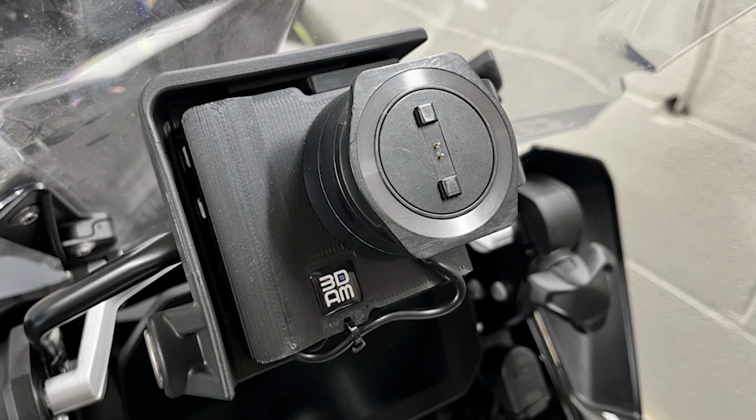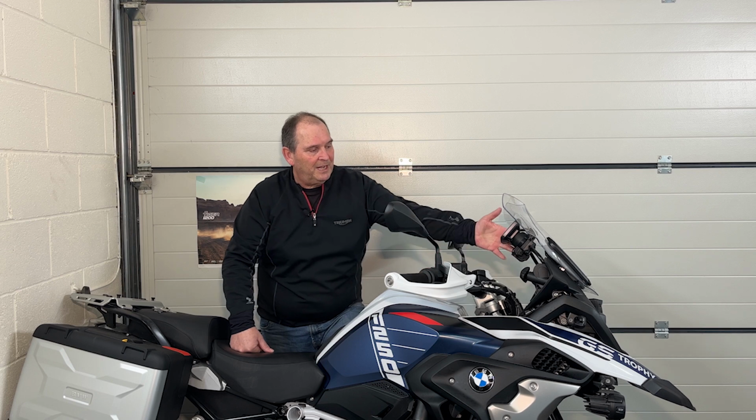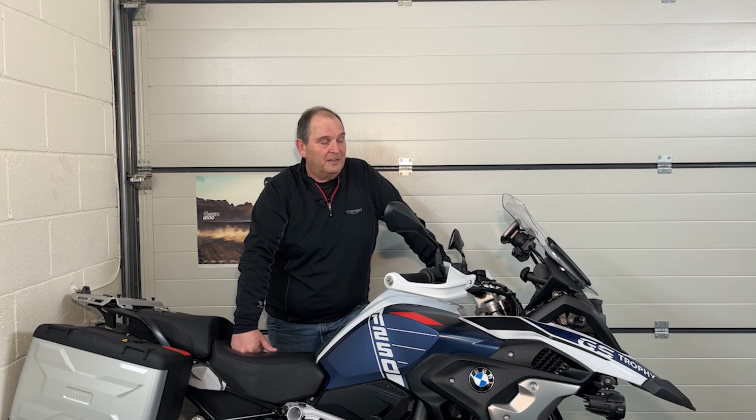But I've been a big TomTom fan for ages, so I just got a device to yank the power off that and power my TomTom, and that does me. So that's come in handy. That's another thing I don't have to wire in.